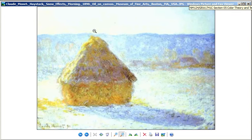And here again, you can see the main inspiration for this piece is the light, how it reacts around the haystack and the field around it. So, Impressionism.